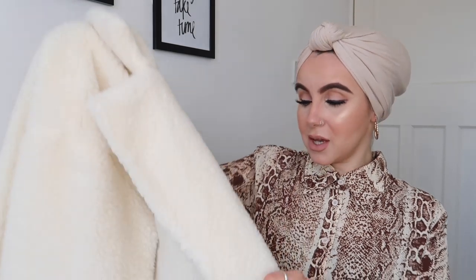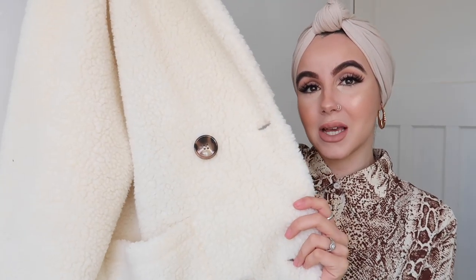So I thought I'd pick it up anyways because I absolutely love it. It's such a huge oversized coat. It's a teddy coat and I love teddy coats because it's a true definition of comfort, but looking cute at the same time. So I'm all for that. And I just fell in love with it because it's really, like I mentioned, really big and oversized. And you've got these really cool, nice turtle shell buttons. You've got pockets. I love a good pocket. And you've got two of those. So I'm really, really happy with this.